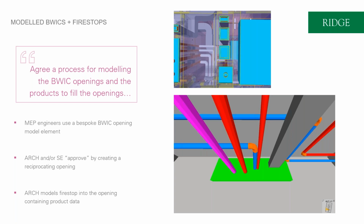And then thinking about how that void is filled in the model, so placing a model element back into the opening to fill that void, and the benefit that gives you then is something that can be scheduled, either in a typical Revit schedule, or thinking about extracting that as a COBie component item.